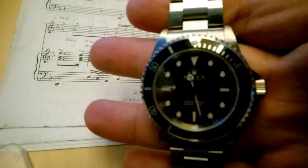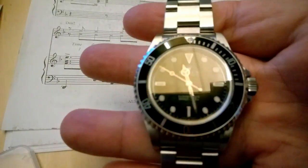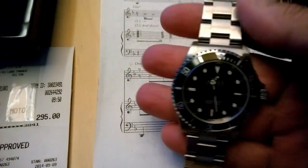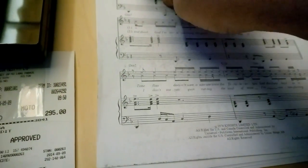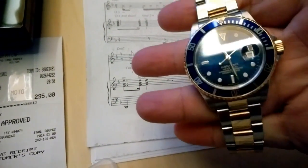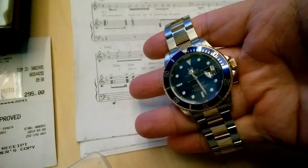It's an absolutely stunning piece. And a little bit grubby there, Archie. What have you been doing with this Submariner, Arch? But it's just such a cool piece. And I just wanted to show it to my viewers here. Submariner no date. And then we've got the Bluesy Submariner two-tone, steel and gold.